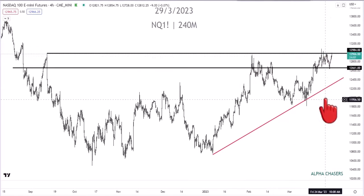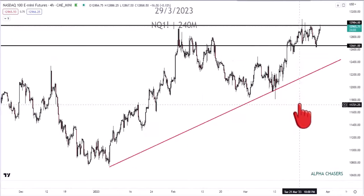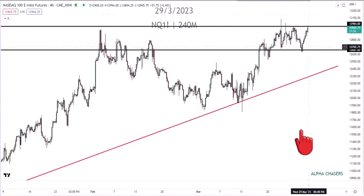Now, could you flip this tomorrow? Absolutely. And the reason I'm showing you this on a 4-hour chart is because of what I'm going to show you next about what I don't like. What I do like is, to me, this is a flagpole. This is a flag, and we're sitting to break up.